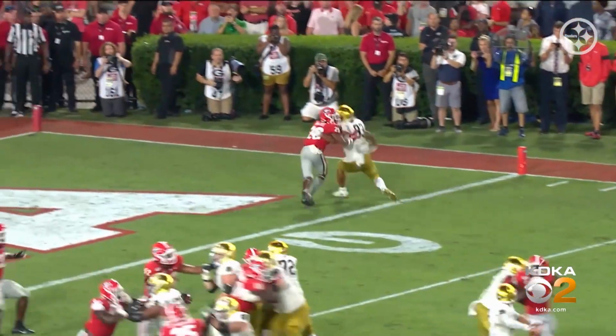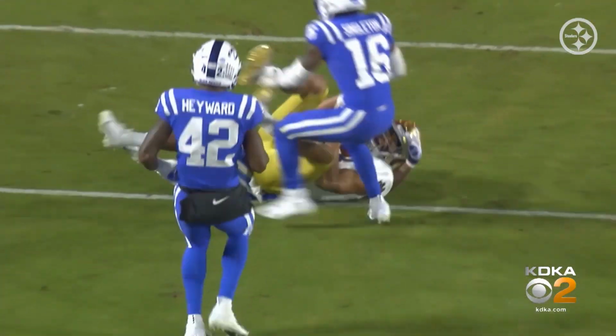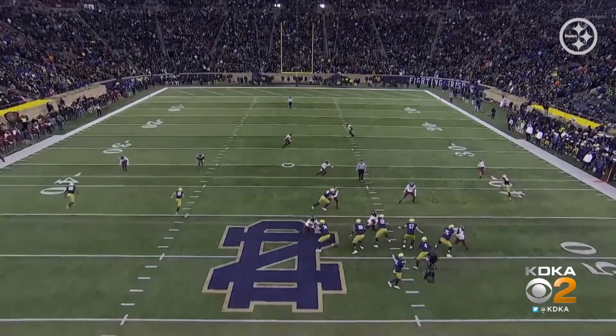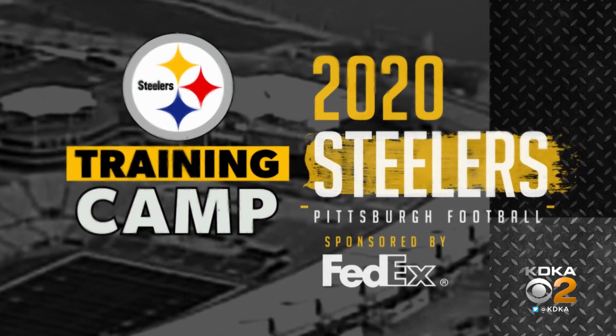All right, thanks, Gerry. We'll see you a little bit later in the show. All right, guys, thanks. And we have much more ahead, including former Steeler Merril Hoge. He will join us with a preview of what we can expect from second-round pick wide receiver Chase Claypool. That is next.